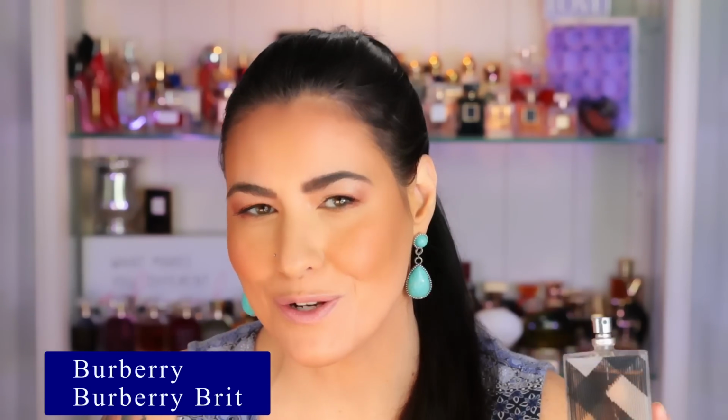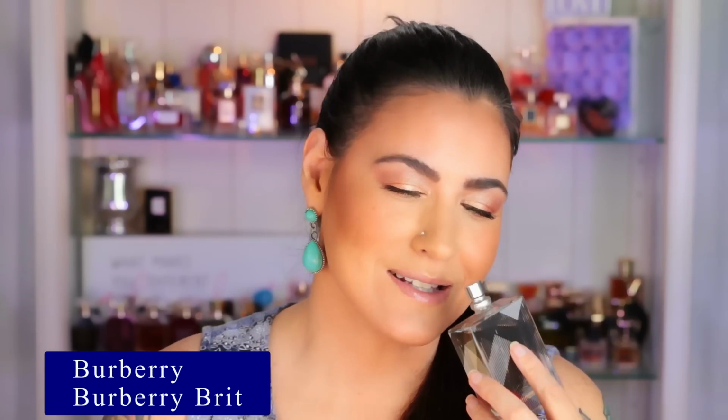The performance is only okay. It's not great. I do have to reapply this one in the middle of the day, but it's just an easy reach, super pretty springtime fragrance that is not very expensive, so I guess I don't mind having to reapply this one, especially if I'm just going to be chilling, if it's just one of those easy, springtime, relaxed days. This is just beautiful. I really, really love the lime in the opening of this fragrance, so looking forward to wearing this one. This is Burberry Brit.